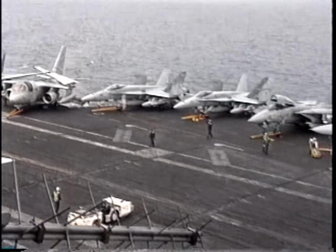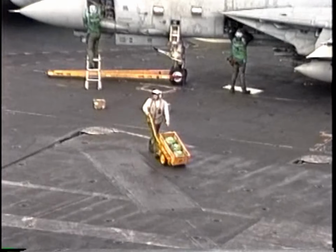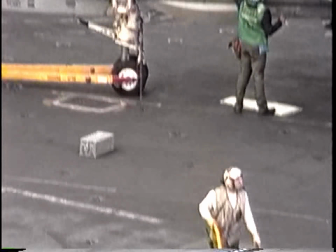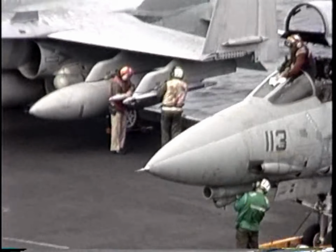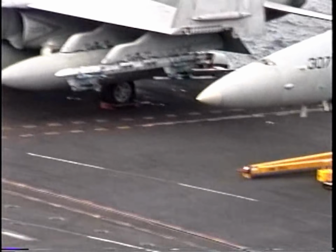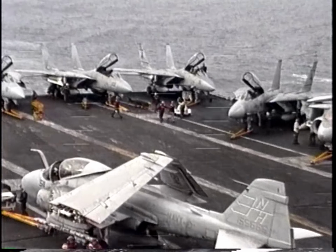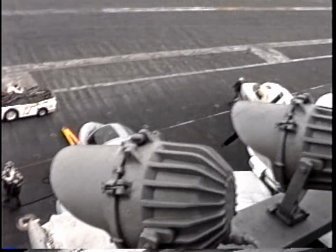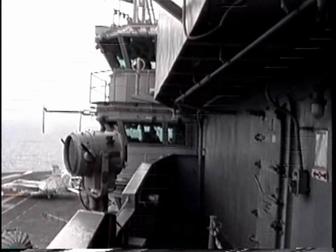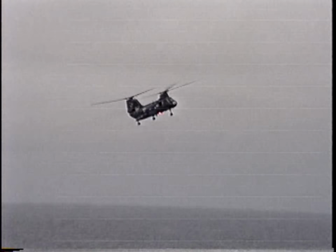We've got about 90 airplanes on the boat right now. Just trying to show you a little bit of the activity that's going on up here. This place is an incredible beehive of activity, don't you think? Basically, I am standing right next to the bridge in this little lanai here. This is an H-46 coming in right here.